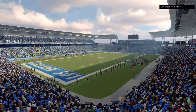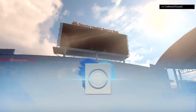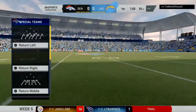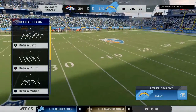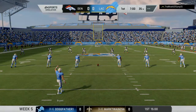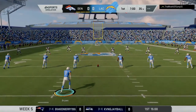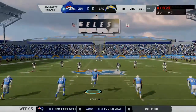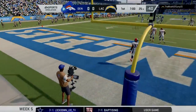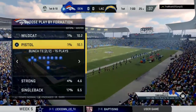All right, Coach, coverage of the National Football League on EA Sports brings us to Southern California and Dignity Health Sports Park in Carson. Today, it's a matchup in the AFC West between the Denver Broncos and our home team. Seems like we were just starting training camp, but here we are in October, and off we go on EA Sports. And this will be a touchback as that sails over the end line.